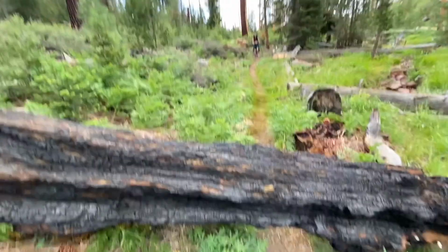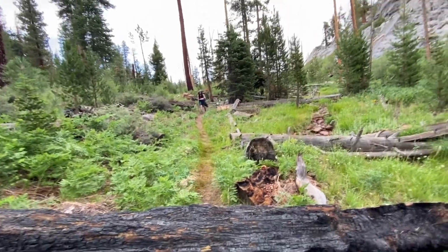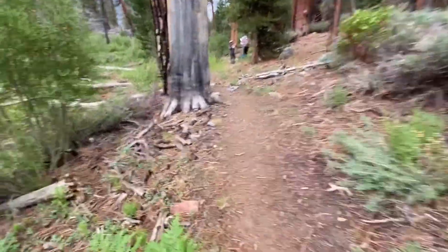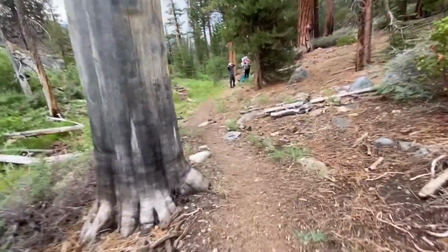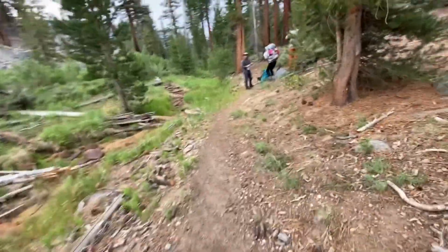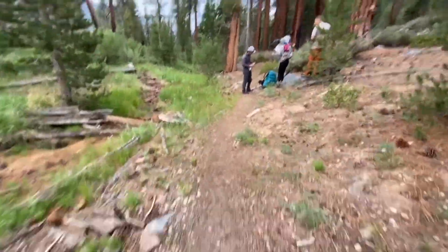Ooh. Here's another one. I had to sit on it coming down. Oh my goodness, we got hikers ahead of us. Hello. How are you guys doing today? Good, good. Since this morning, right?